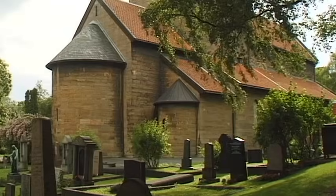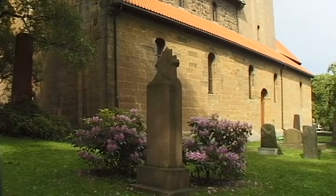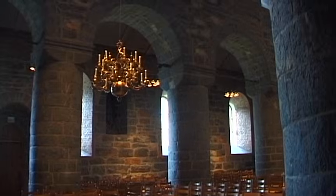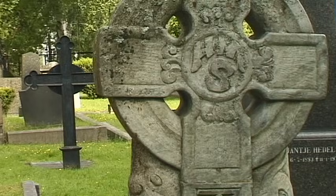Gamle Akerkirke is the city's oldest church. This medieval building is located on a hill in the northern port of Oslo. Over the centuries, it has often been plundered. However, it's managed to survive right up to the present day.